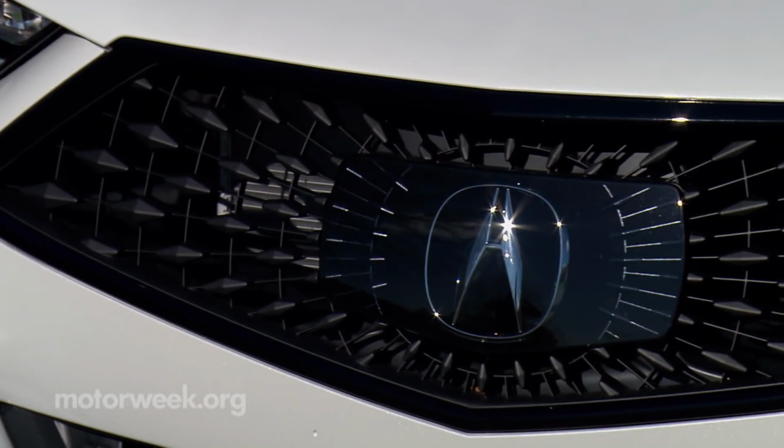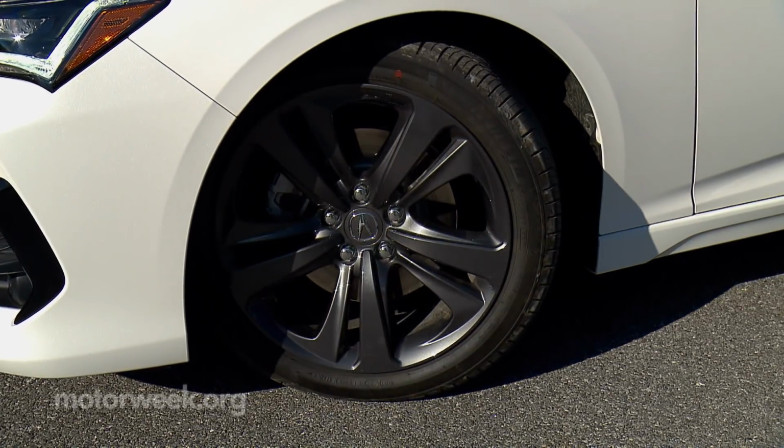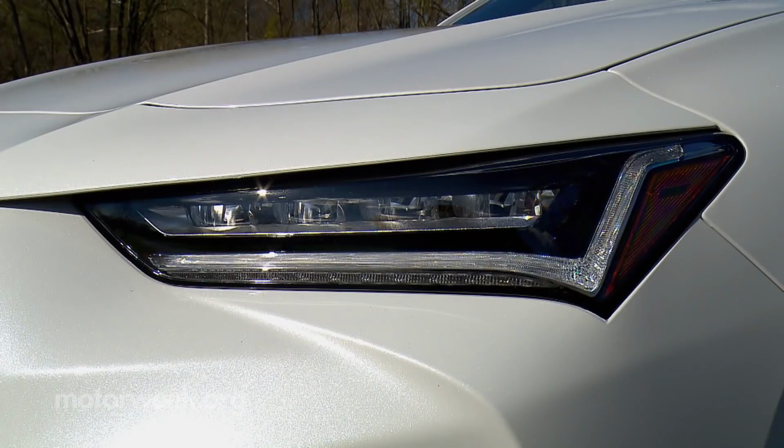Our A-Spec drives that point home even more with black trim, some glossy, some matte, 19-inch shark gray alloy wheels, LED fog lamps, a deck lid spoiler, and tinted lens for both head and taillights.